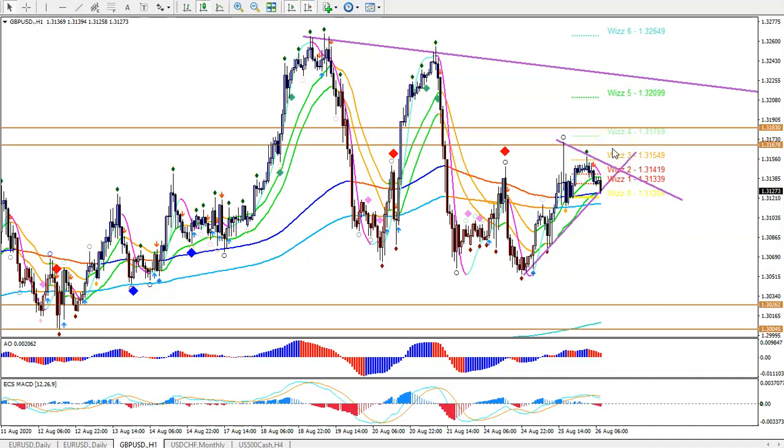I think a bit boring maybe at the moment, but that's what you get, I guess, after the strong uptrend which we had earlier this year, earlier this month and past month.